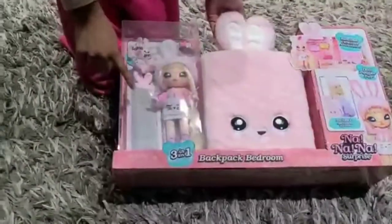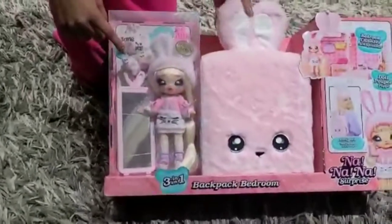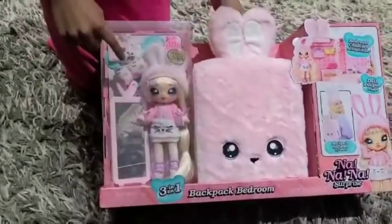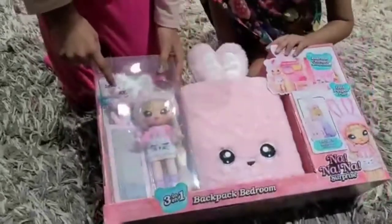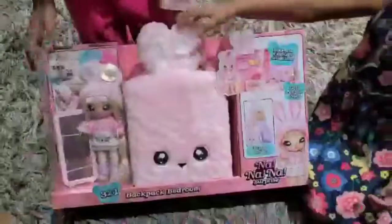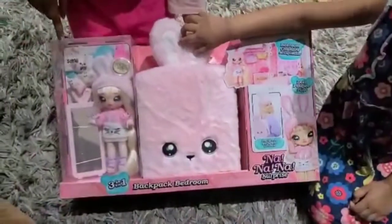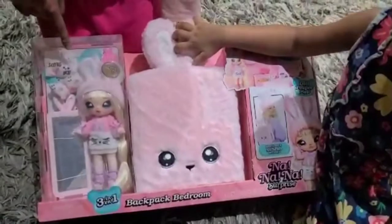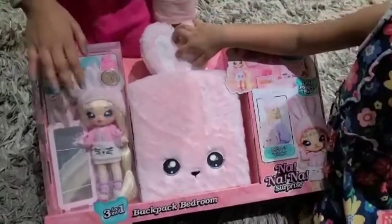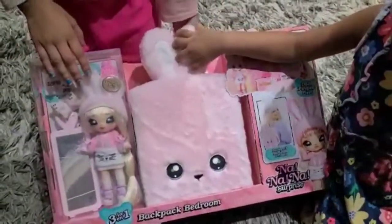We have a mirror, a really long pillow, and a blanket, which is behind the pillow. So you see here, there is like a joke on one of the pillows. Some bunny loves you, bunny. Is that a bunny? It's bunny.